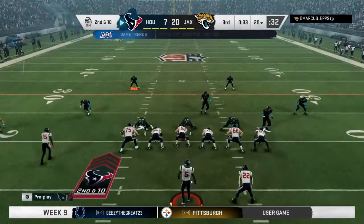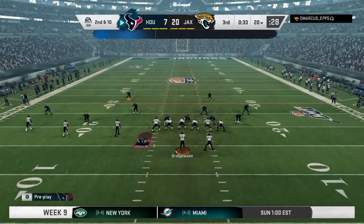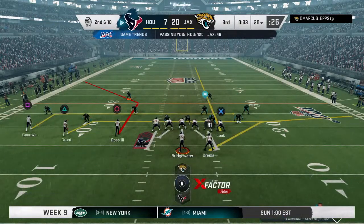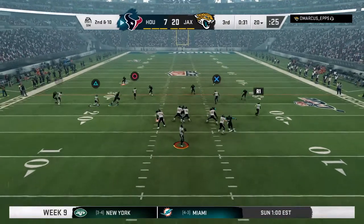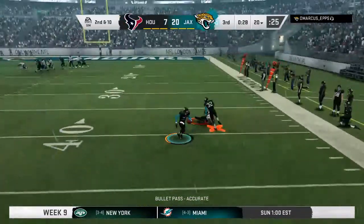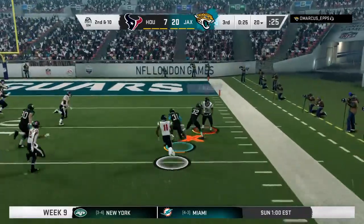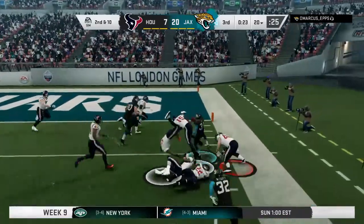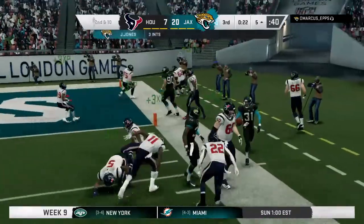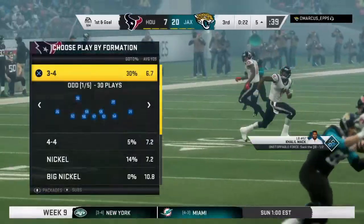After the incompletion, here's 2nd and 10 from the 20. Throwing is Bridgewater. And my goodness, another interception. Picked up by Jonathan Jones. And that pitch just sets him up beautifully right down near the goal line.